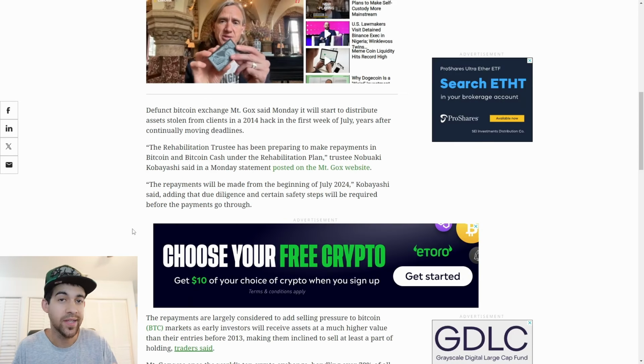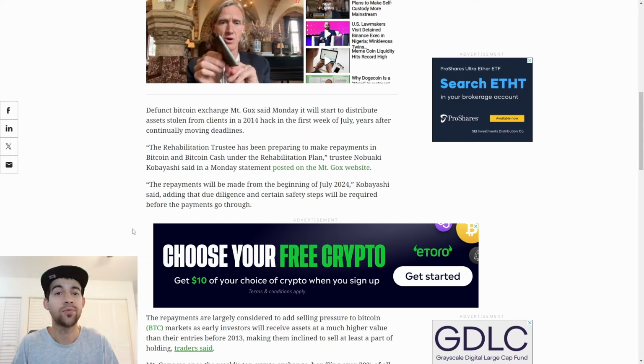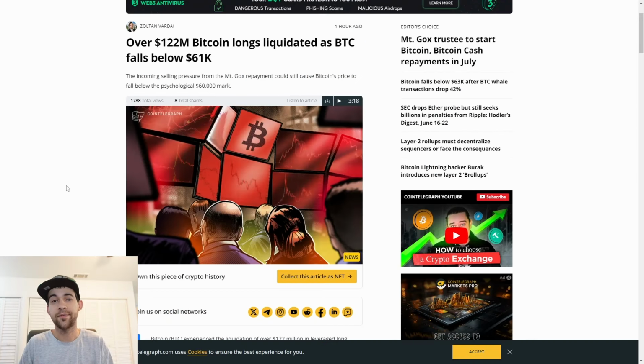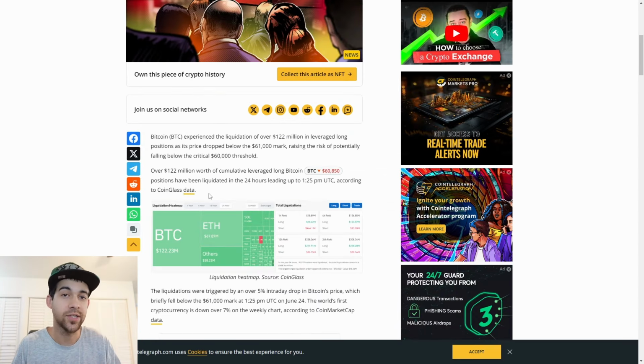While there will likely be many sellers, I mean, these people have been holding their Bitcoin for so long. They have been waiting to receive this money finally. Many of them are up insane amounts. And this recent fear from the market of upcoming Mt. Gox selling pressure is bringing some liquidations to longs. Over $122 million of long positions have been liquidated from this drop. And this is definitely adding to the pullback.